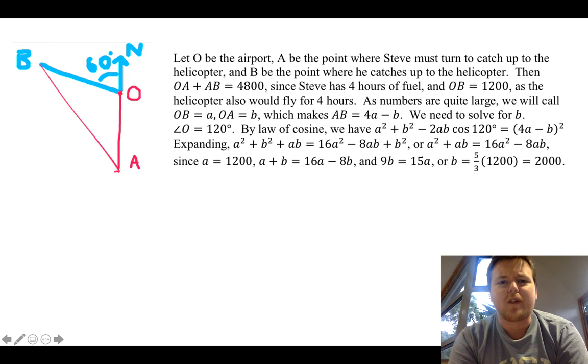Okay, so this answer is just taken directly from the source, except for my crummy diagram that I've provided for you. So first up, 60 degrees west of north, the airport is at O, the helicopter travels towards B, and the superjet, Steve, goes from O to A south and then back out to B to try and catch the helicopter. We know that OB equals 1,200.